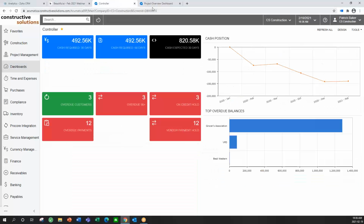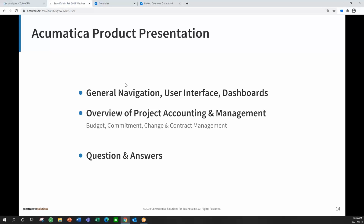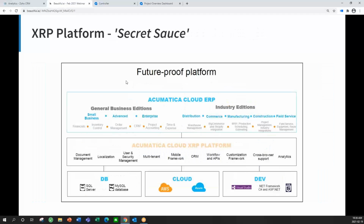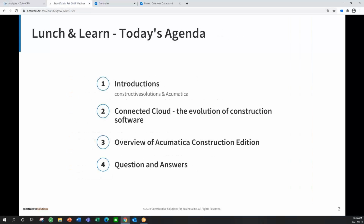So hopefully that was able to provide, I'm happy to open it up to questions. I've already taken more time than we've asked for. Hopefully today I was able to provide you with an understanding of, if I go back to the agenda, who we are as Constructive Solutions, who Acumatica is corporately, and a high-level overview of their Construction Edition software.